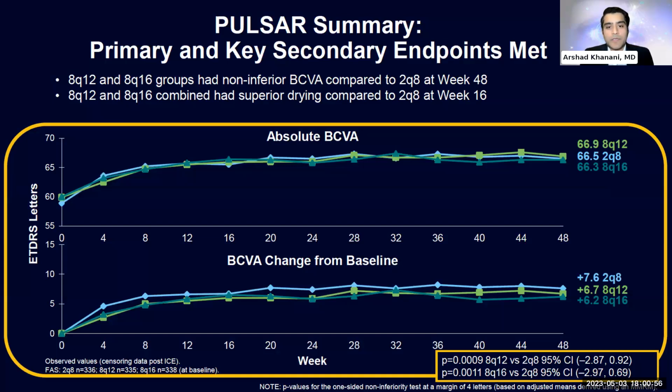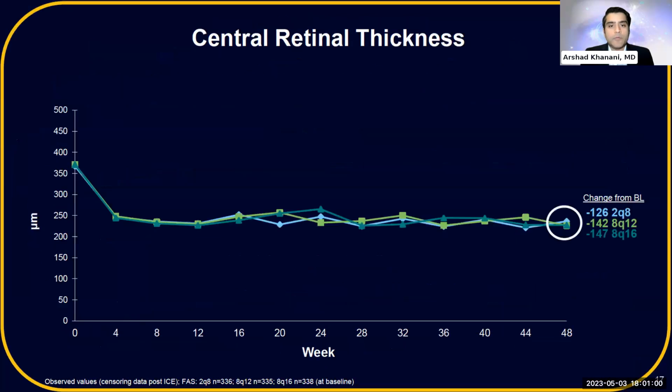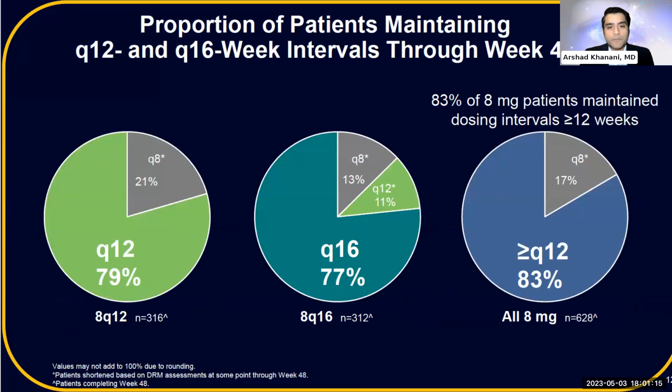And here you can see the BCVA, again, comparable visual acuity gains in all 3 groups. CRT, again, we see a robust decrease in CRT after the initial monthly loading doses in all 3 groups. And you can see it's equivalent in all 3 groups at the end of the first year. You can see some fluctuations here also.